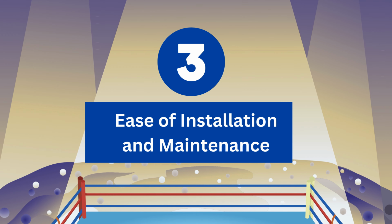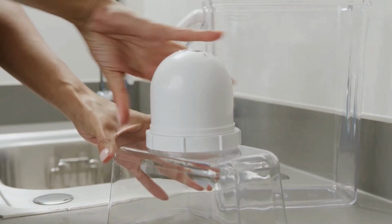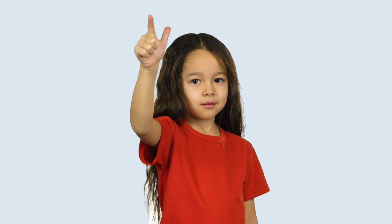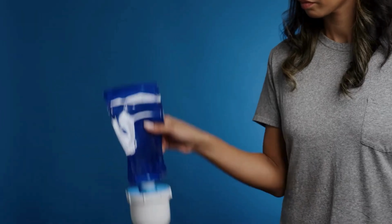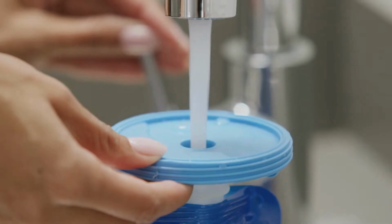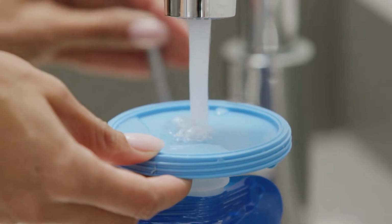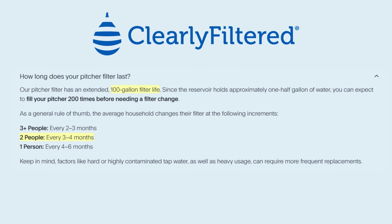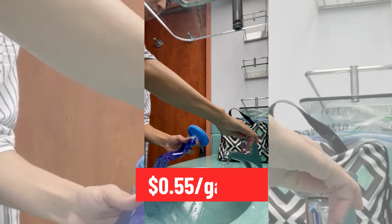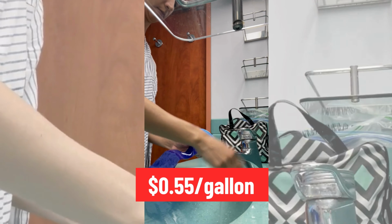Round number 3. Ease of installation and maintenance. Clearly Filtered offers an easy and quick setup. It has 3 main components: the pitcher, the upper reservoir, and the filter. Wash and assemble the pitcher, attach the filter to the priming bag, and repeat the priming process. It suggests changing its filters every 4 months for optimal performance, and they can filter up to 100 gallons of water. Clearly Filtered pitcher has a higher long-term maintenance cost, with filter cartridges priced at $0.55 per gallon.